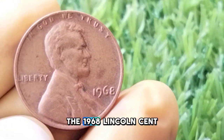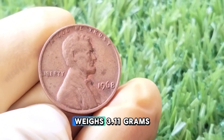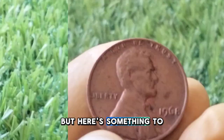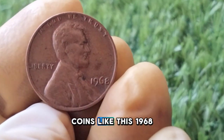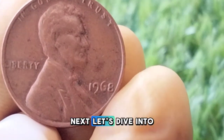The 1968 Lincoln cent is composed of 95% copper and 5% zinc. Each coin weighs 3.11 grams and has a diameter of 19 millimeters. But here's something to remember: in 1982, the composition of the Lincoln cent changed to copper-plated zinc. So, the pre-1982 coins like this 1968 cent are worth more than just face value due to their copper content. Next, let's dive into mintages.